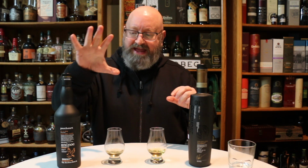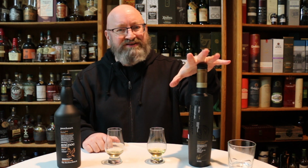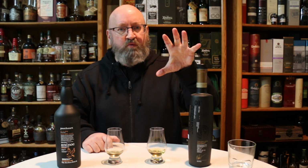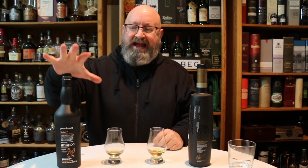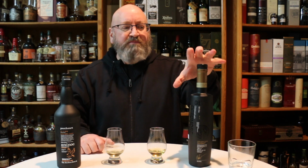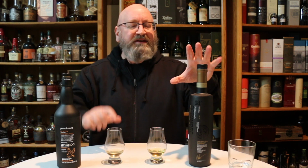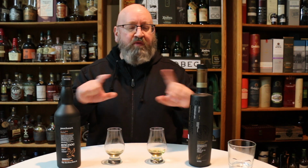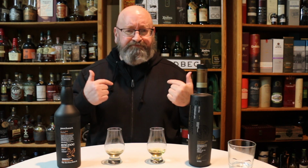A minuscule note, the AnCnoc Peatheart is slightly more ashy, whereas the Octomore is slightly more of a charred wood barbecue character. This has more of a fresh green apple, pear, lemon, lime character. This has much more of a grilled stone fruit character. Both have a chocolate character. The Peatheart is a little bit more of a milk chocolate. This is a bit more of a dark chocolate. Both have a salty note and both have a smoky, long finish.